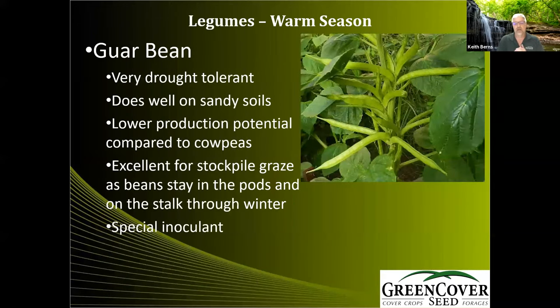And then guar beans. Again, it's one that not many people have heard of. We've used quite a bit of guar in the last 4 or 5 years, probably the most drought tolerant legume that you'll ever find. I mean, they grow this in West Texas as a dryland crop. It's that drought tolerant. When it runs out of moisture, it will just stop growing, and it'll sit there and wait for some rain. Because of that, it's very drought tolerant. It does pretty well on sandy soils. It's not going to have near as much forage production potential as compared to cowpeas, but it can be a really good fit in there.